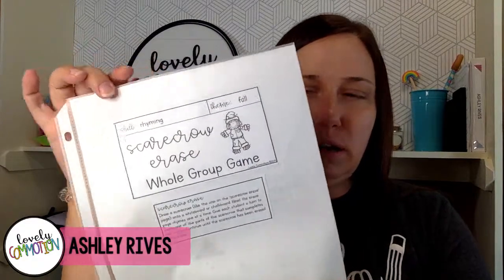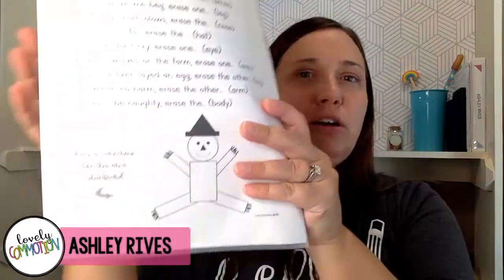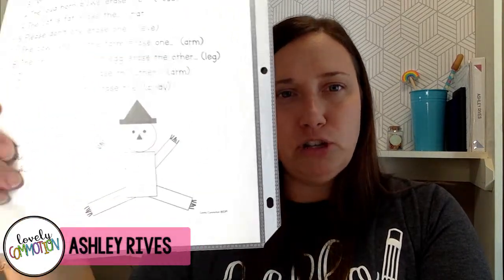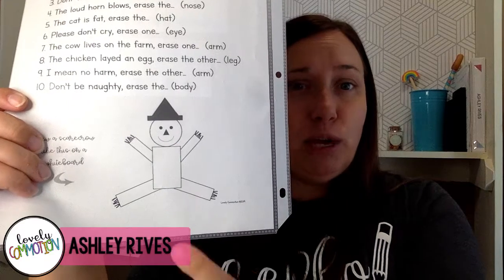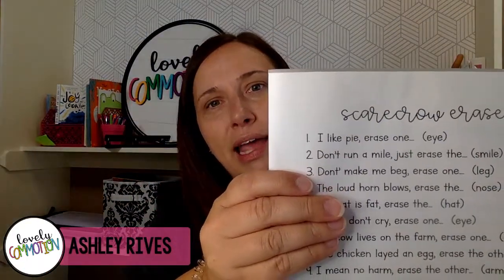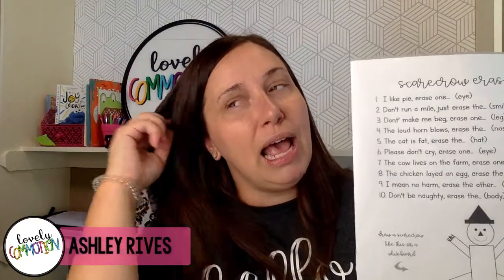Also, let me show you this one. This rhyming one is one that I put in the page protector, and it's called Scarecrow Race, and it gives you the instructions. Basically, you're going to draw a scarecrow that looks like him on either a chalkboard or your dry erase board, something you can erase. You're going to add these components and make sure that you can see that they're different shapes. What I like to do is start with number 1, and it says, I like pie, erase 1, and then I wait.